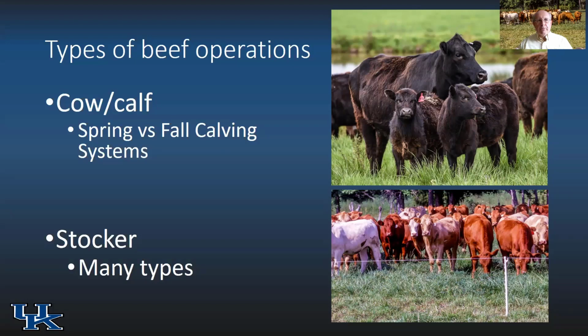To do this, we're going to need to talk about the types of beef operations, and I'm going to broadly separate those into the cow-calf operations, and we will look at spring versus fall calving systems and the stocker systems, of which there are many types.